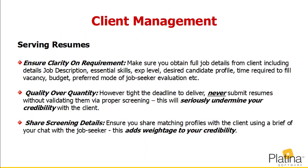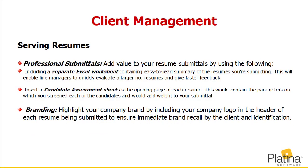Recruiters should always make sure they obtain full job details from clients, including detailed job description, essential skills, desired candidate profile, job seeker evaluation, etc. One should never submit resumes without validating them via proper screening. Otherwise, it might seriously undermine your credibility with the client. Share screening details with the clients to add weightage to your credibility.